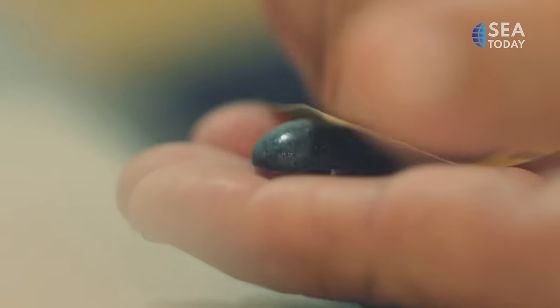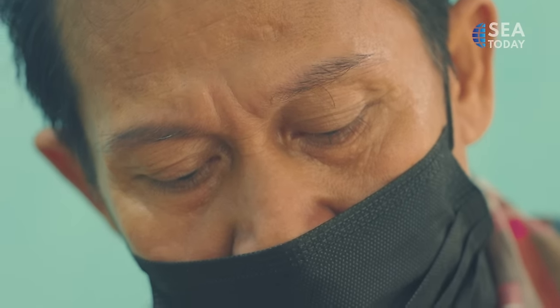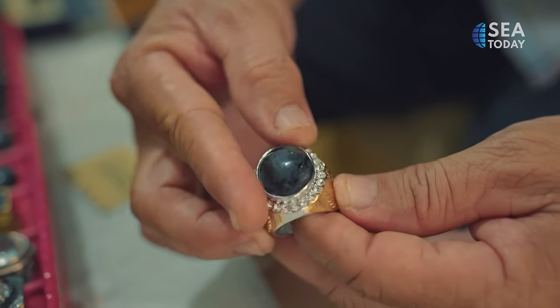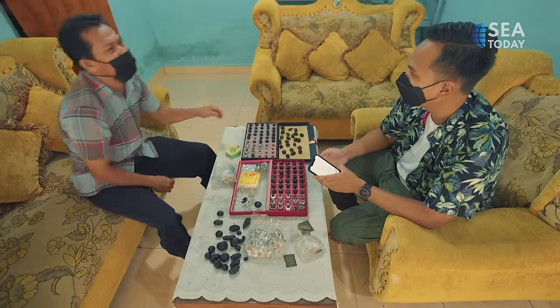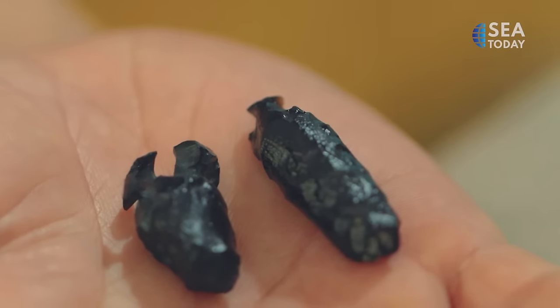Yep, they prize their one-of-a-kind carvings. And we weren't kidding about them being a space rock. They came from a meteorite that crashed 700,000 years ago and became embedded around tin deposits.